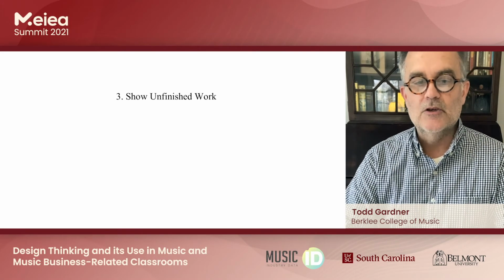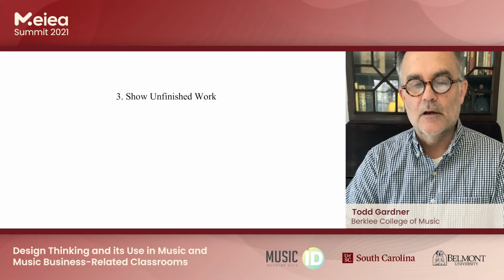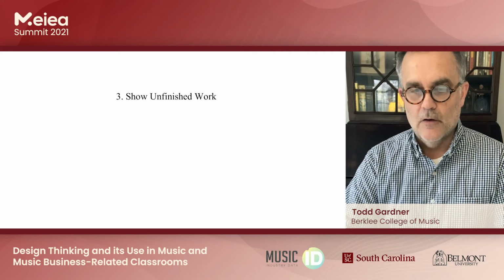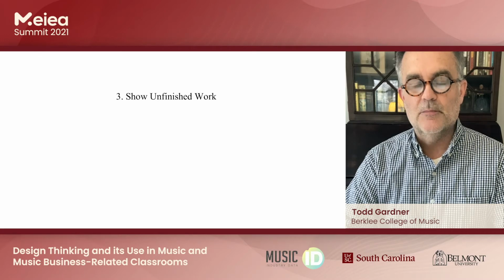Number 3, allow and show unfinished work. It is essential to show unfinished work. This includes what the students are working on, but it also includes how the class is run, class projects, the calendar, and the space itself. Use all the walls. Put desks on wheels. Use cards and Post-its and put them on walls.